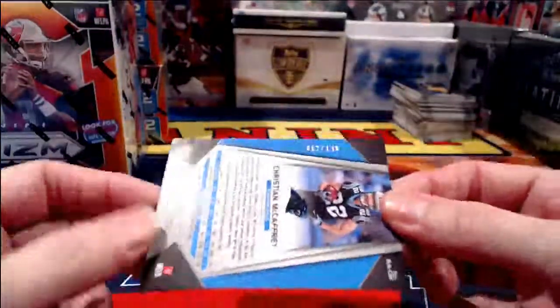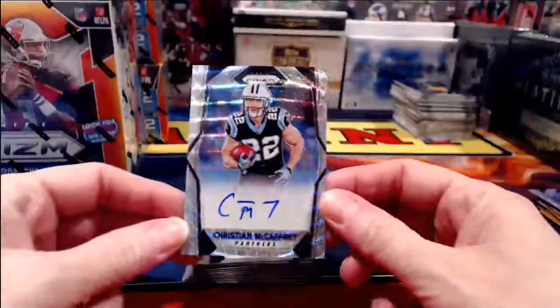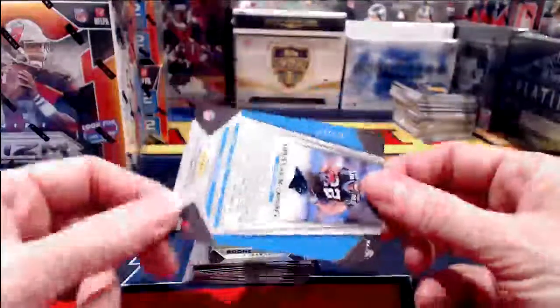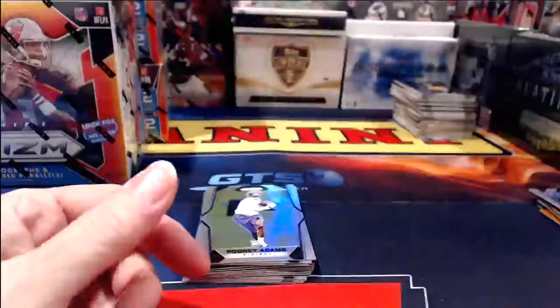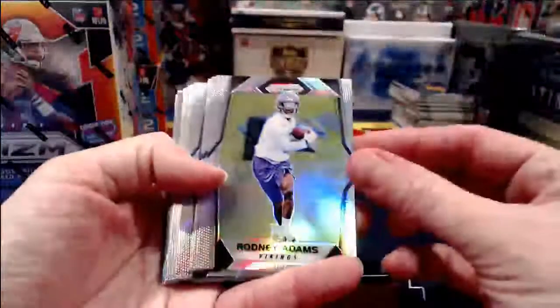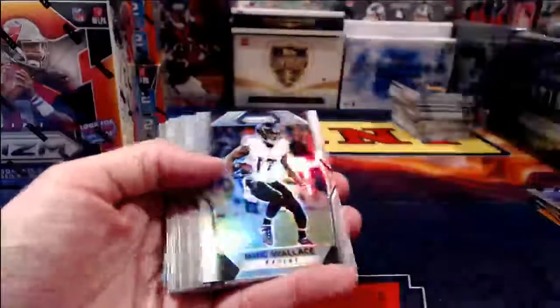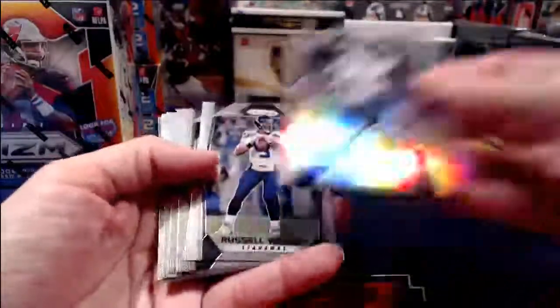Christian McCaffrey to 149. Nice hit for the Panthers with your Christian McCaffrey. These are all sticker autos, by the way. At least I think everything we've seen so far has been a sticker auto, and I think most everything in here is sticker auto, actually. Rodney Adams, Tariq Cohen, Tyrann Mathieu, Mike Wallace.